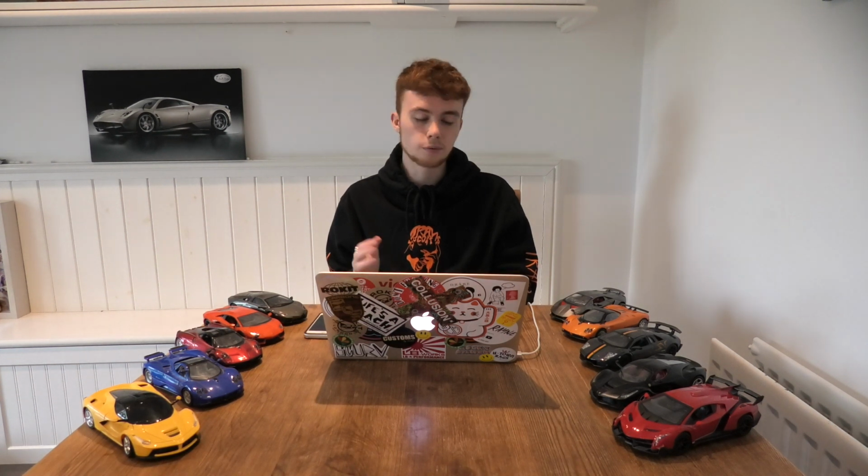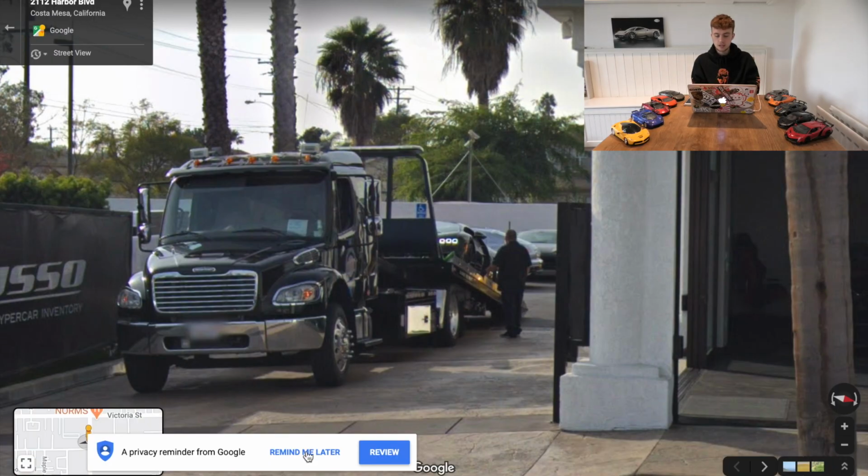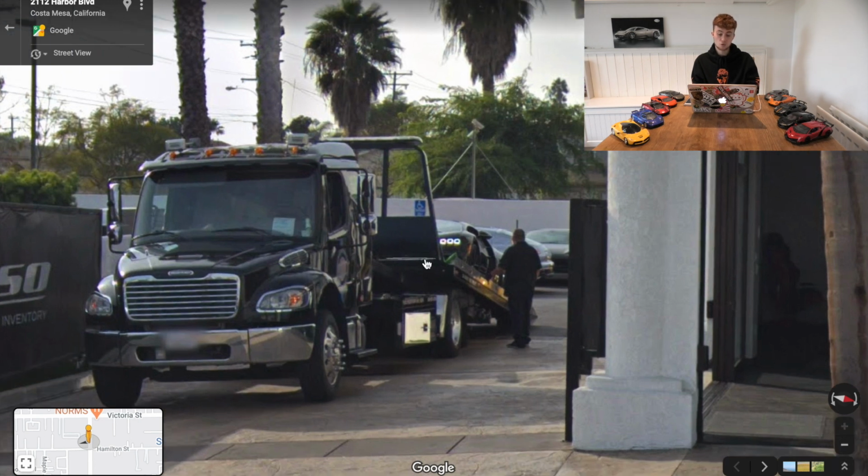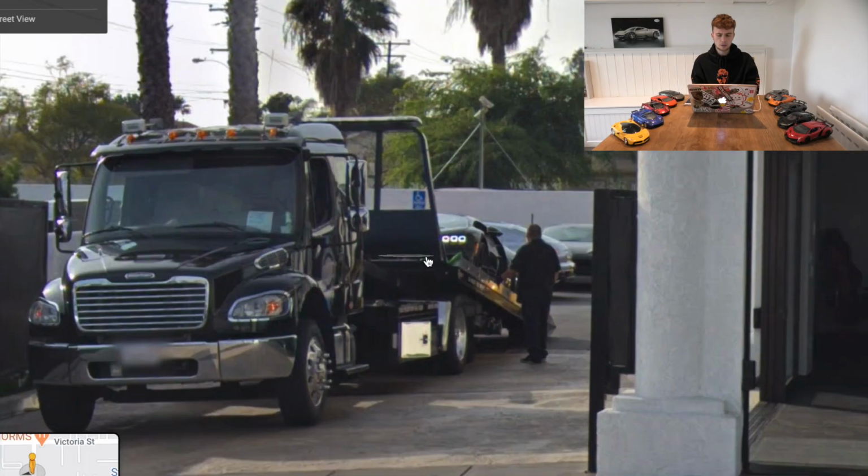So, as we are now halfway, I thought I'd throw in some extra ones. Some that didn't make the list, but they are still extremely cool. And the first one we've got is a Bugatti Chiron on a trailer, so it just counts. If it was on a proper trailer, I don't know if I would have counted, but it's actually being unloaded at one of the dealerships in California. But you could just see the 3 lights, which look awesome. And it's a full black one, I believe.